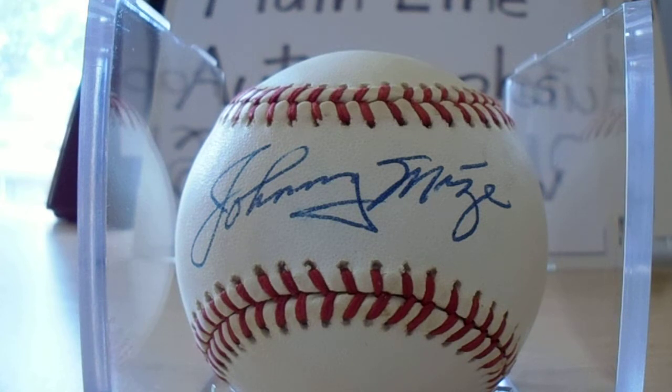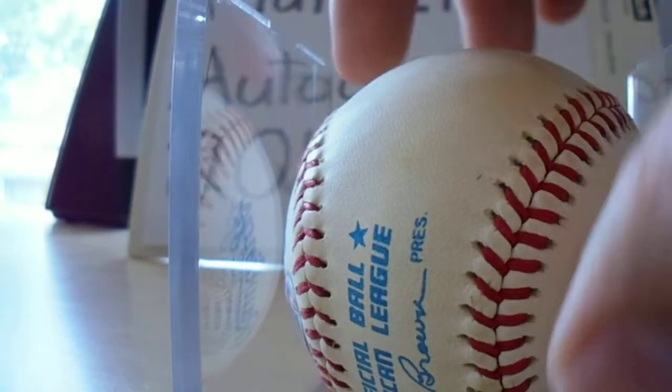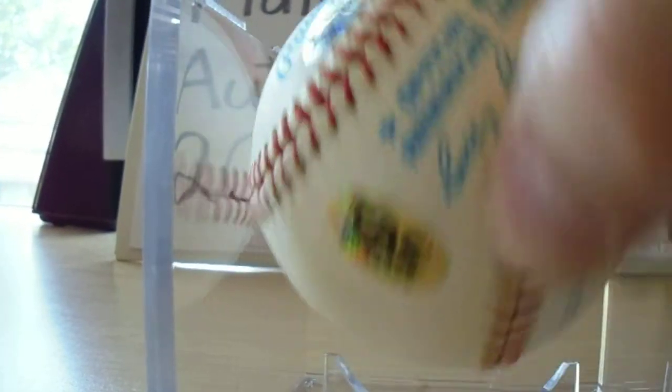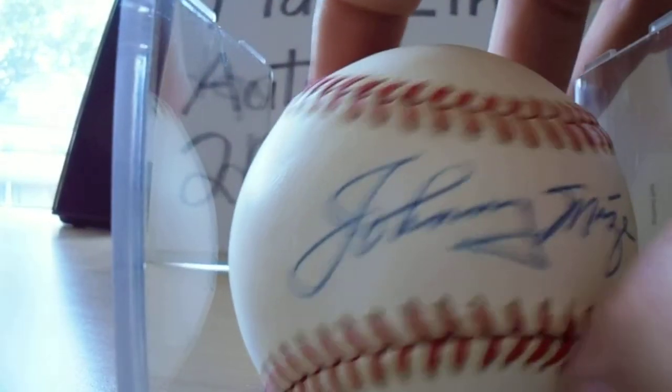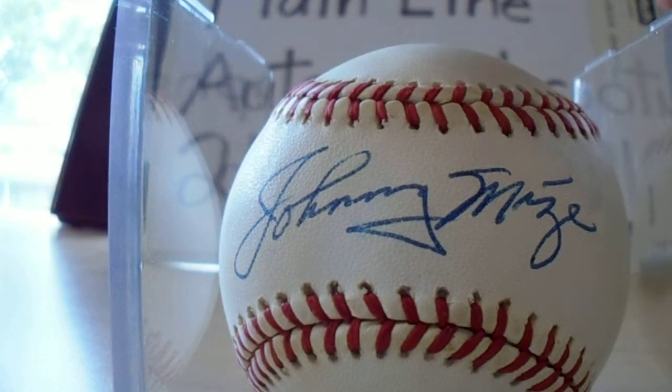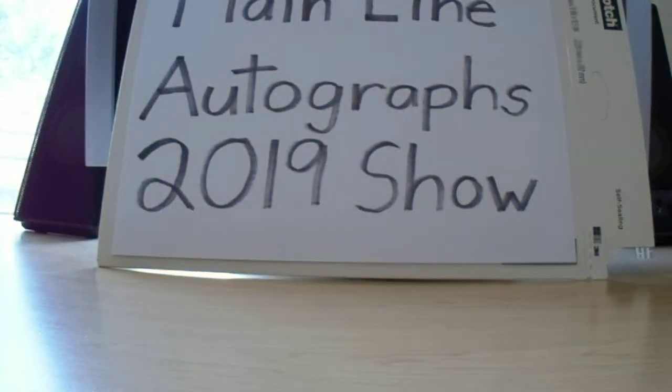10-time All-Star. 5-time World Series champ, NL batting champion. 4 times he led the NL in home runs. 3 times he led the NL in RBIs. On a Bobby Brown ball. And this was authenticated by Authentic Collectibles, but then it was re-authenticated also by CAS. That's pretty sweet. That's beautiful. Almost looks a little bit like black ink, but if you look at it in person, it's definitely in blue ink. All right, this next ball is signed in what looked to be a little bit of a bluish marker, but that's totally okay with me, and when you see why, it'll make sense.